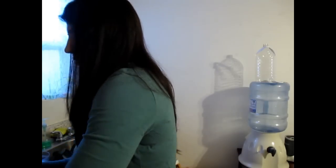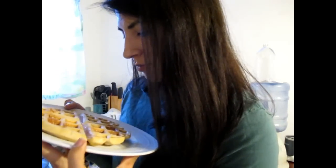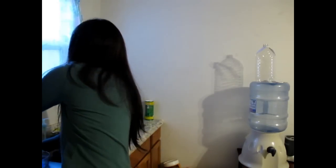Okay. I think it's gonna be perfect. It smells amazing. I hope it's not too dry because I hate how protein makes it really dry. So I hope it's not that bad. It smells like cake. Oh my god, guys, I was gonna stop recording, but it's way too delicious.